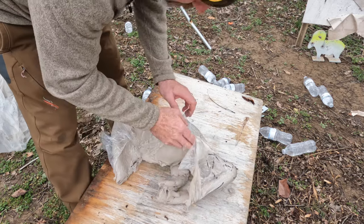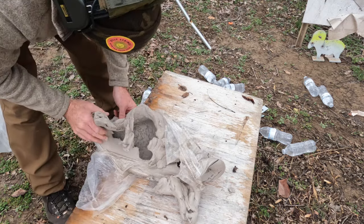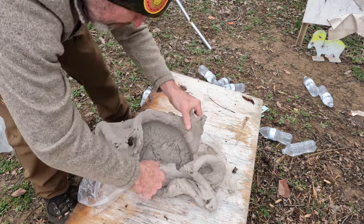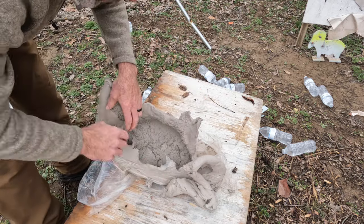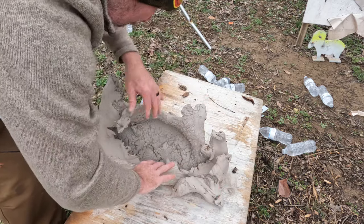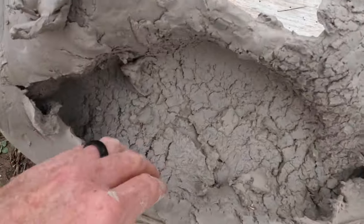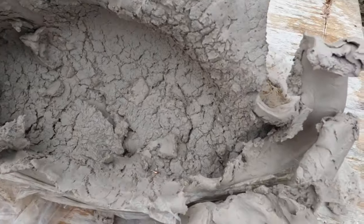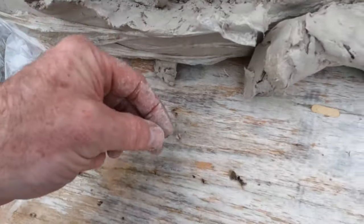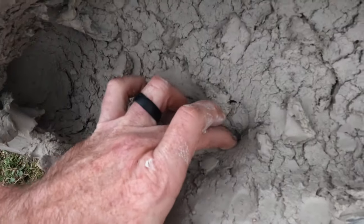It did not pass through. That bag kept it together, kept it from blowing everywhere. Look at the cavity that thing put in there. That's what it did. If you unfold this a little bit. Oh, check that out. What a massive cavity. There's the bullet. A little piece of jacket. There's some lead. Ta-da.